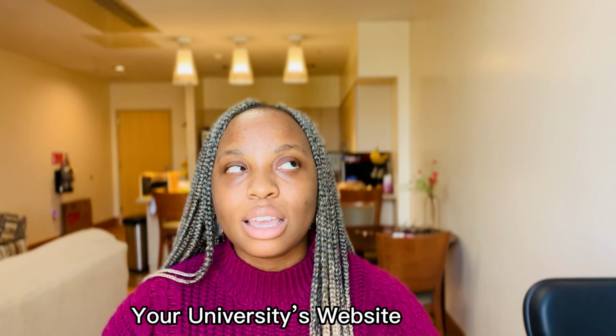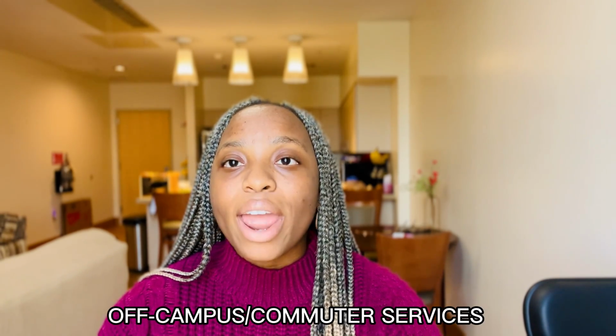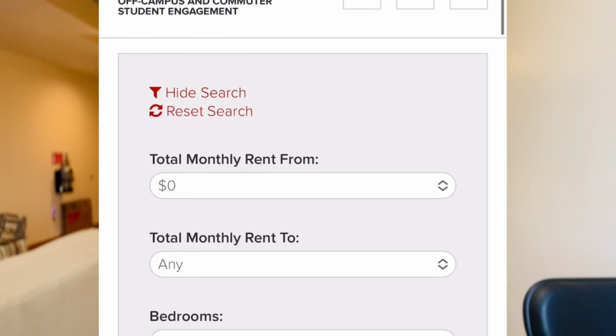Now, if you're looking for off-campus housing, because not every school provides an on-campus option and it might not even be affordable for some, a place to start would definitely be your university's website. A lot of schools actually have off-campus and student commuter services, where you can find listings of various apartments in the city, or they have a liaison to assist students. Some schools like to build connections with the community, so they have this office to assist students with finding off-campus housing, or just put listings on their website so that you can take advantage of it.